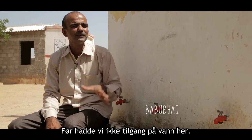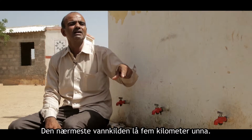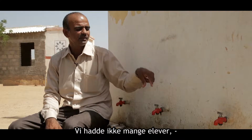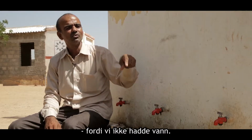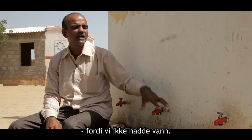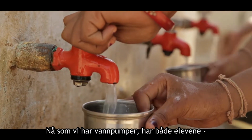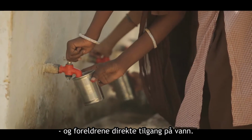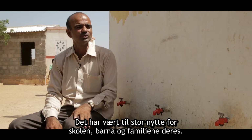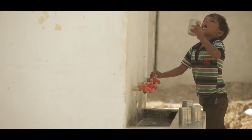Initially, we had no access to water here. The nearest water supply was 5 kilometers away. We did not always have many students because of the lack of water. Now we have our water pump. Students are able to have direct access to water as well as their parents. It has helped everyone, the school, the children and their families.